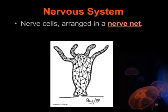So they do have something called a nerve net. This is their very basic nervous system, and you can see it just kind of has several different cells that are all connected in a net-like structure.